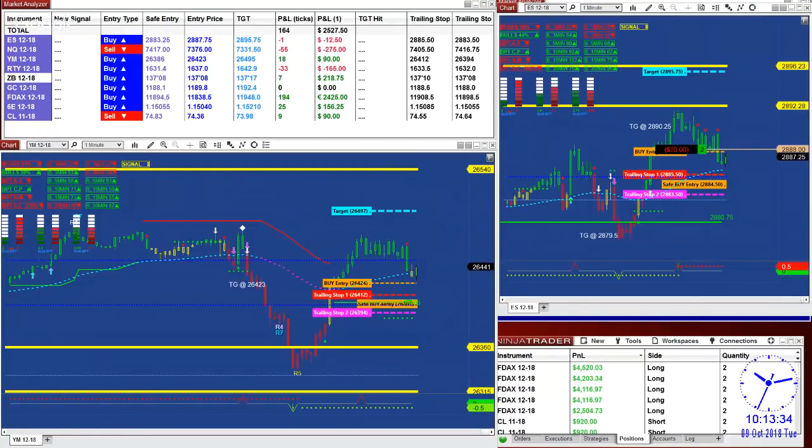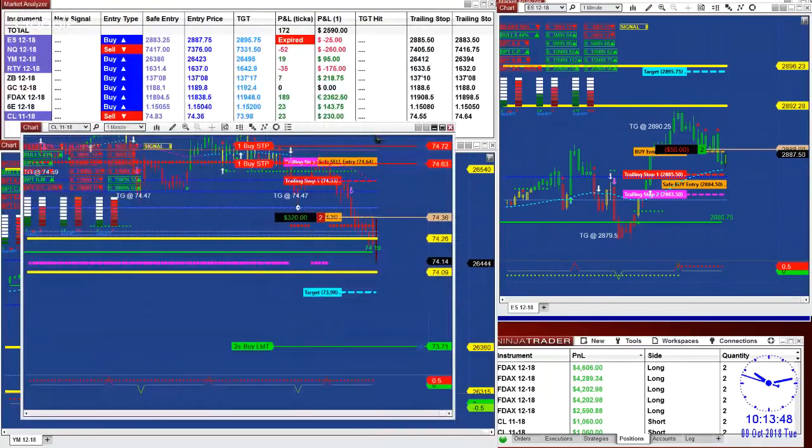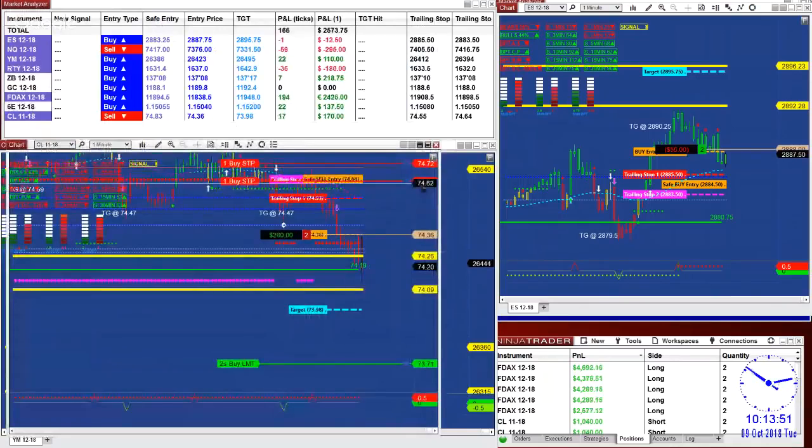We're still on the pullback re-entry, guys. This is a pullback re-entry on the ES. There is nothing wrong with it. I just want to drive you crazy. On the CL, we're doing very fine. At the moment, we have 300.